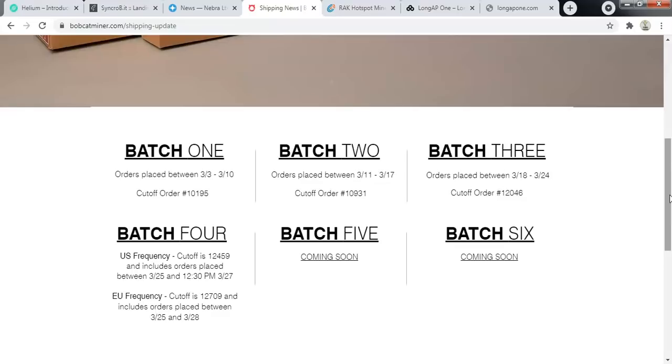I think it would be a lot easier for people to go by dates in this case. As you can see, batch 1 consisted of orders placed between the 3rd of March and the 10th of March. Second batch consisted of orders placed between the 11th and the 17th. Then the third batch was the 18th to the 24th. And the 4th batch covers orders between the 25th and the 28th for the European and 27th for the United States batch. And I'm not entirely sure why they have not stuck to one date, but that's how it is.